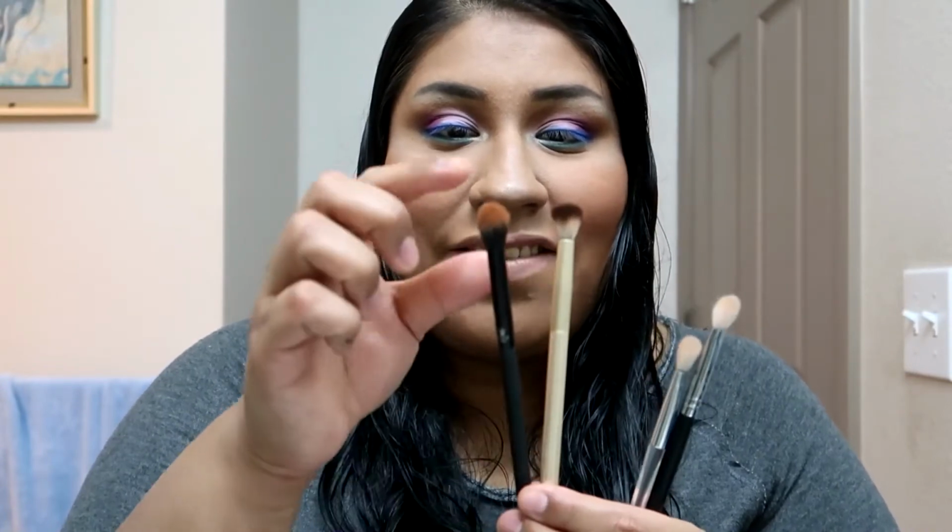I also packed, in terms of blending brushes, my Royal Langnickel Moda Pro Crease brush. It's a very nice fluffy brush. It's very good for transition shades to blend out in the crease. I have other brushes like that as well, and I did pack most of my blending brushes just in case. So I also packed my Sonia Kashuk blending brush. This is also a very nice fluffy brush. It is a little bit smaller. It doesn't have as much of a tip, but I still really love using that to blend out my eyeshadow.